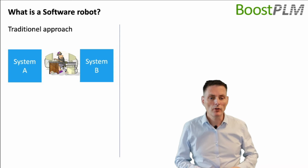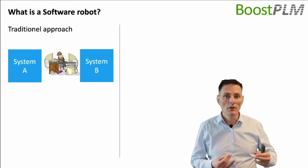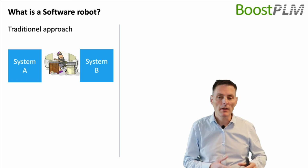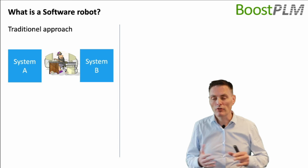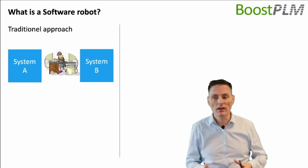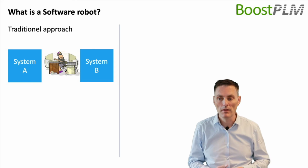Today, companies are using a variety of different IT systems, from PLM, ERP, MES systems, CRM systems, etc. Many of these systems are used for different purposes, obviously, but they're also sharing some common information and data. So today, in most cases, we see a lot of employees using their time on creating and maintaining data across different systems in order to ensure that the data is consistent.